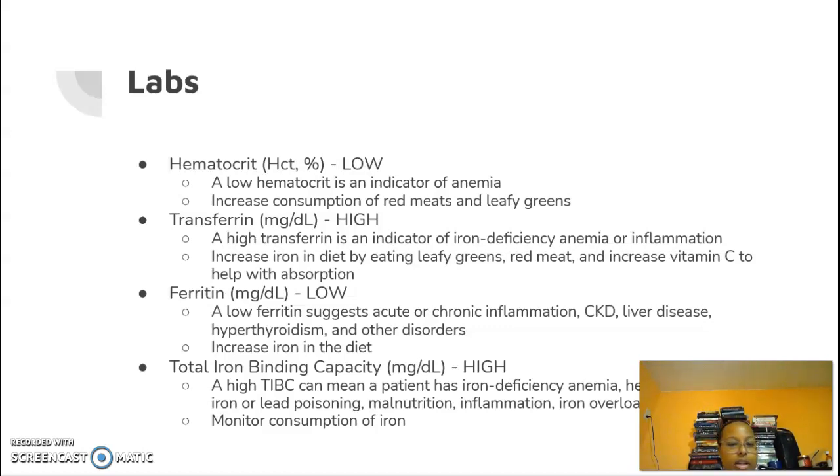Her ferritin was low, and this could mean that she has inflammation, hyperthyroidism, CKD, liver disease, and all that you can do is increase your leafy green vegetables and meat and poultry intake. Her total iron binding capacity was high, and this can mean that there is iron deficiency anemia, hemochromatosis, iron or lead poisoning, malnutrition, inflammation, iron overload, etc. So it's recommended you monitor your foods with iron and make sure that you're just consuming levels that are adequate for you.